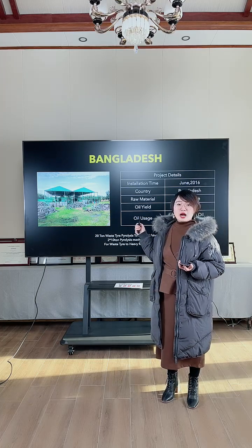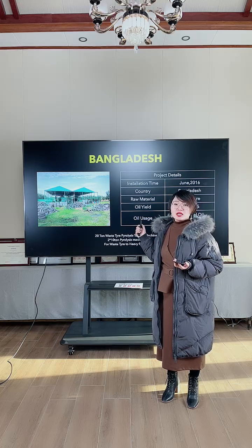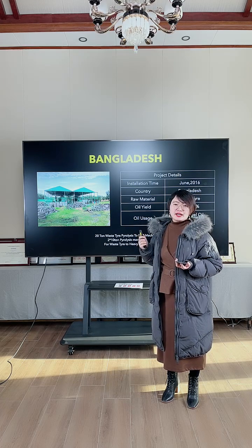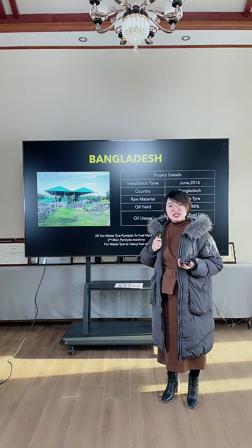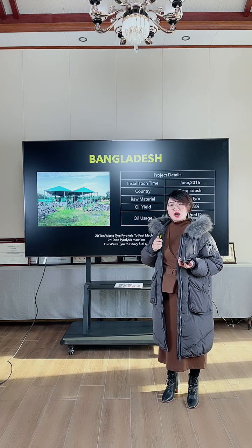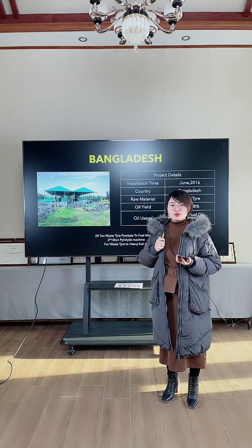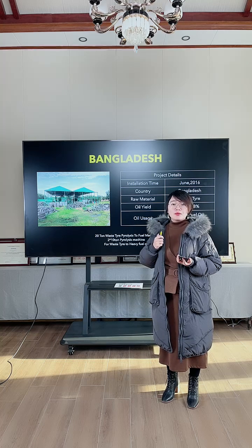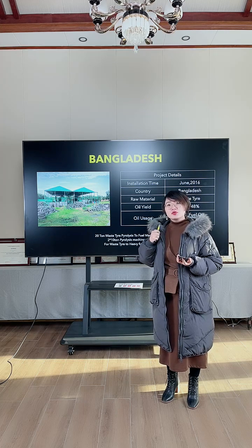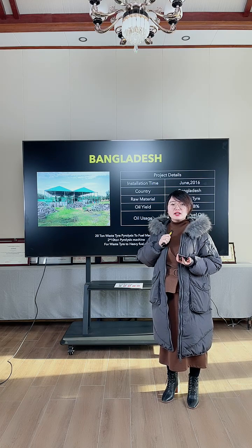Maybe you will ask why the same waste tire gives different oil yield. Yes, small tires or big tires, truck tires, different tires will have different oil yields. Of course, same as plastic, different plastics also have different oil yields. So if you already have the raw material, but want to know how much oil yield you will get, you can test with our mini pyrolysis machine. I will introduce it later. Also, you can send your raw material sample to us, and we will test it for you. Okay.